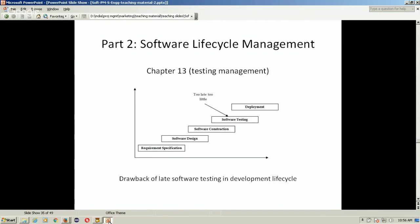Traditionally, testing was done very late in the software development life cycle. Testing would be done only after the software had been built, all the source code had been written, and only then would it go for testing.